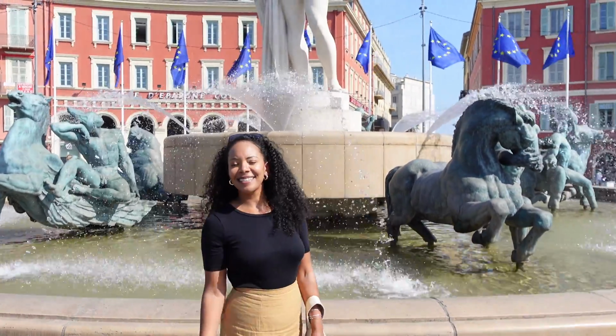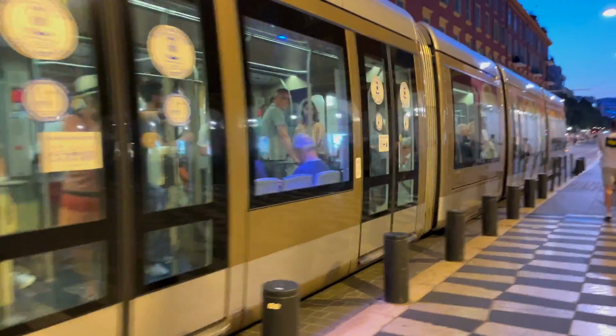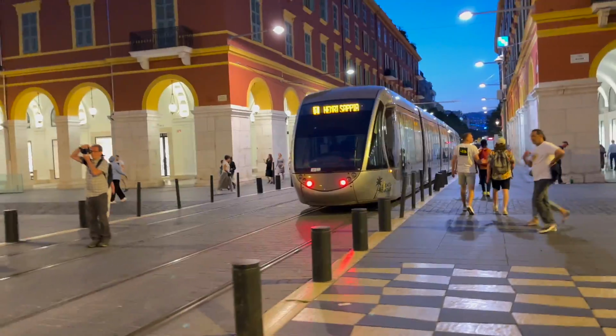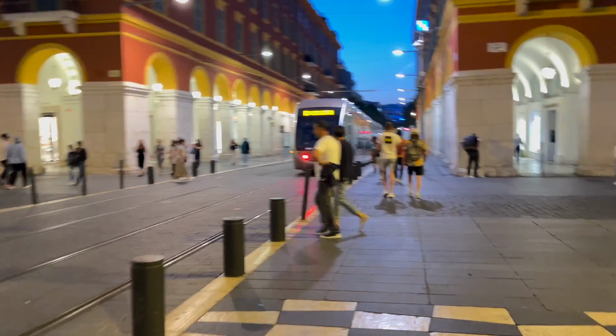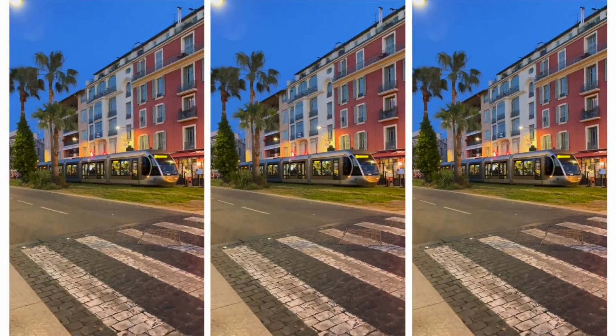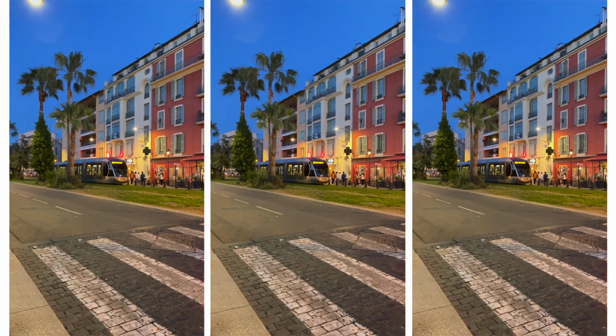And then I loved seeing the overground tram that kind of drove around. It seemed really fun. I didn't need to use it at any point, but I just thought it was so cute, having this tram. I guess it's not that big a deal. We have trams and trolleys everywhere, but I just loved it in Nice.